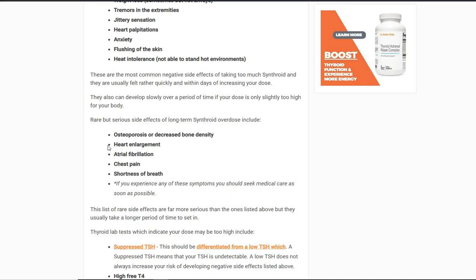But that's the other one, shortness of breath. If you experience any of these, especially chest pain or shortness of breath, that would be considered an emergency. The other ones, not so much, because you can just reduce your dose and they'll go away. Especially a little bit of jittery sensation, that's not that big of a deal. But having chest pain, that is a big deal.